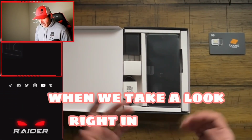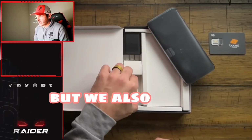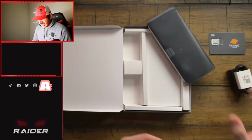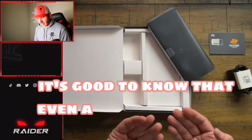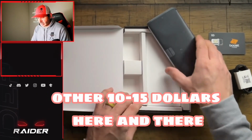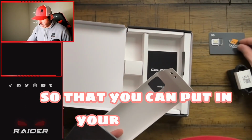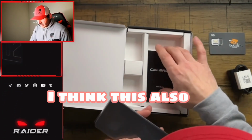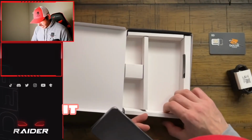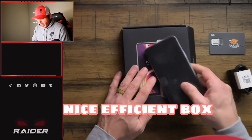All right, so when we take a look right in the box, we see a very massive, large phone, as we had thought. We will get into that in a second. But we also do have the USB charger and cable that comes with it. That is very nice. A lot of companies are skimping on that nowadays. It's good to know that even a budget-friendly phone is coming with both the charger and the cable, so you don't have to run around spending another $10, $15 here and there. It also includes a pin so that you can put in your SIM card. I think this also has the ability to do eSIM, but we're going to do SIM card. And that looks like it's complete. It has some books, some cabling, a very clean, simple, nice, efficient box, and I appreciate that.